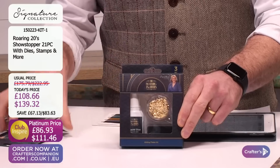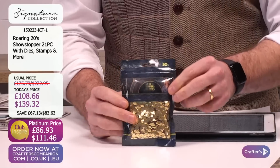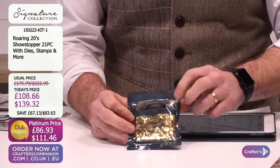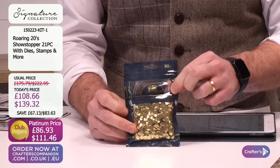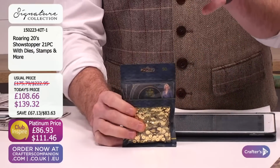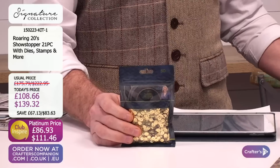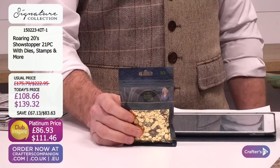It's gorgeous. Now, when you think of sequins and sparkles, again, it's the 20s, isn't it? This collection of sequins, absolutely stunning. You're getting 50 grams of these gorgeous sequins. Great, obviously, for putting in your shakers, but I'm thinking just to adorn your card generally, these are brilliant, aren't they? Have you been looking at some of my demos from today?